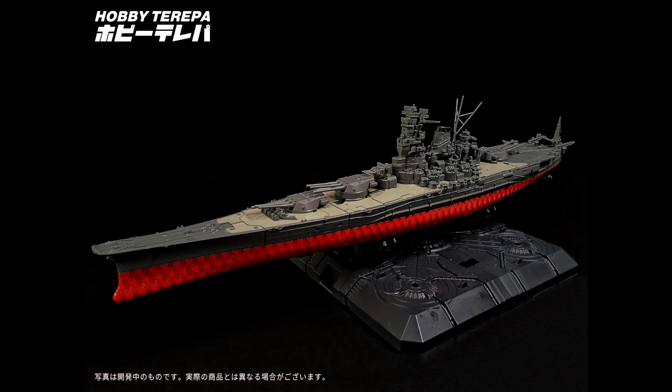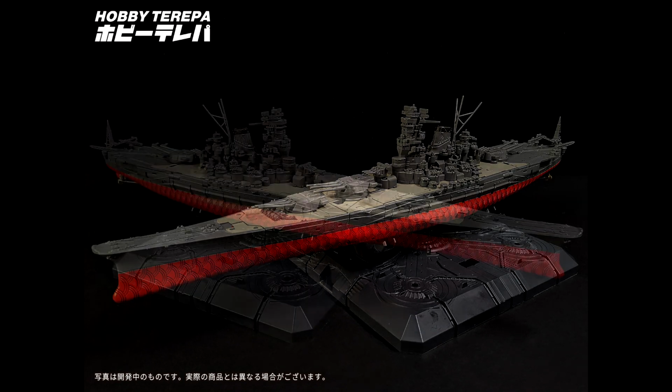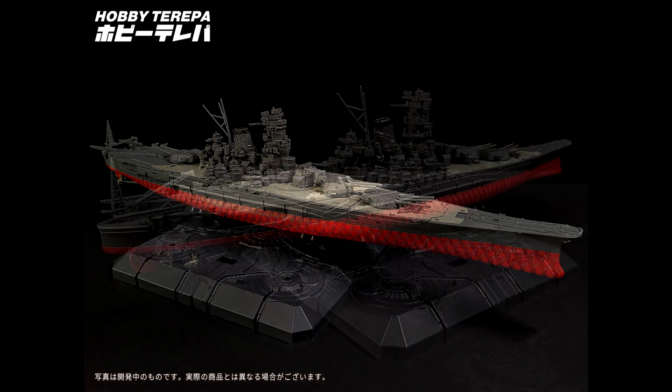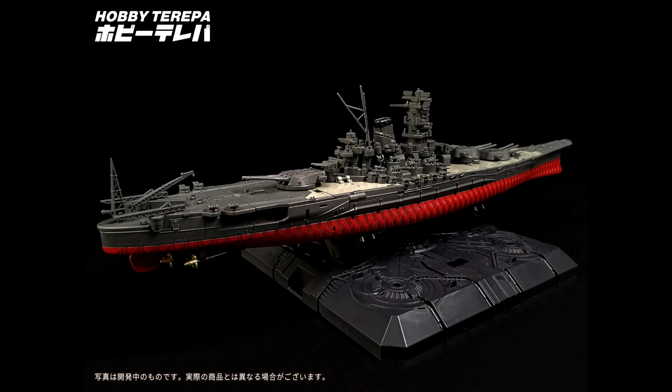I'm still waiting for the first one from Chosen Prime to come in so I can get those and see if I want to, you know, complete the set. But there you go. This is Toy Easy JS-04. And this is another Battleship.